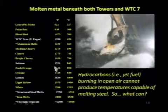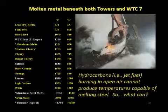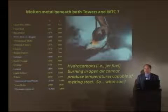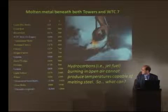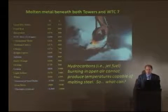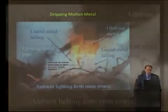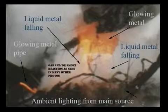Well, when something's salmon or lemon colored, it's 1,500 or 1,800 degrees. And structural steel doesn't even begin to melt until 2,700 or so degrees. We're missing 1,000 to 2,000 degrees of temperature, heat energy required to produce this stuff. Where is it coming from? We'll be taking a look at a possible suspect, thermite, which reaches temperatures of 4,500 degrees. Molten metal flowing off the substance held in the jaws of this backhoe.